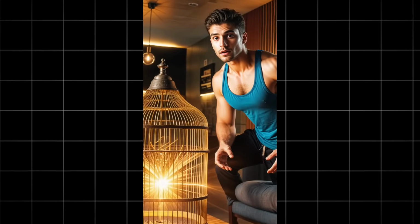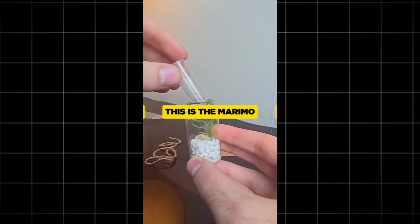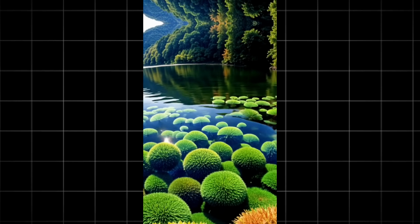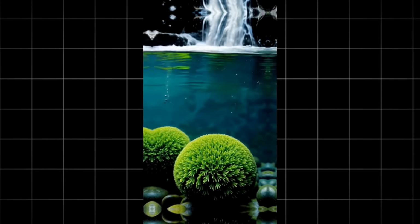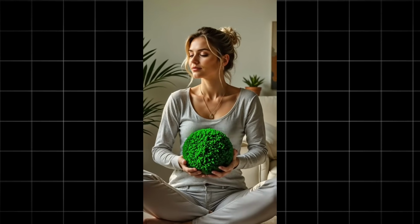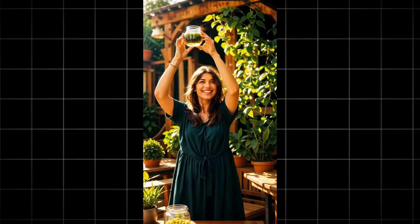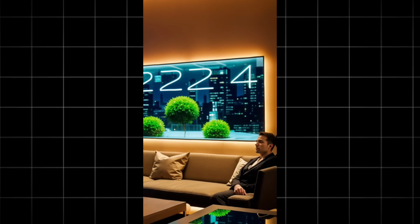What if you could have an immortal pet? One that could outlive you for hundreds of years. Available on TikTok Shop. This is the Marimo moss ball, a rare type of algae found in the fresh, clear lakes of Japan. Shaped into soft, velvety spheres by natural water currents, they act as natural water purifiers, improving their aquatic environment. With their lush green color and calming presence, they make stunning home decor, and they're also believed to bring good luck. Under ideal conditions, they can live up to 200 years.